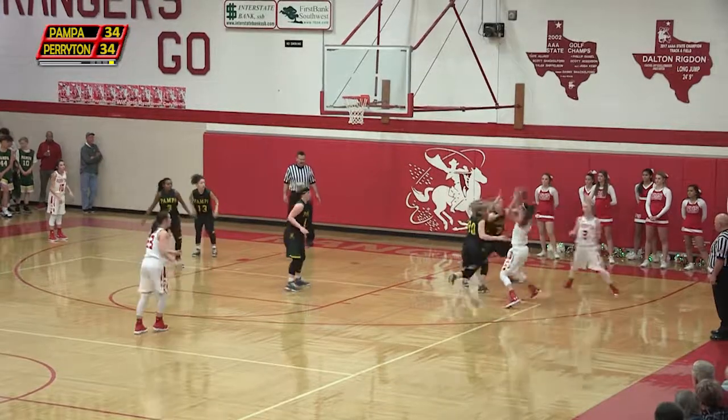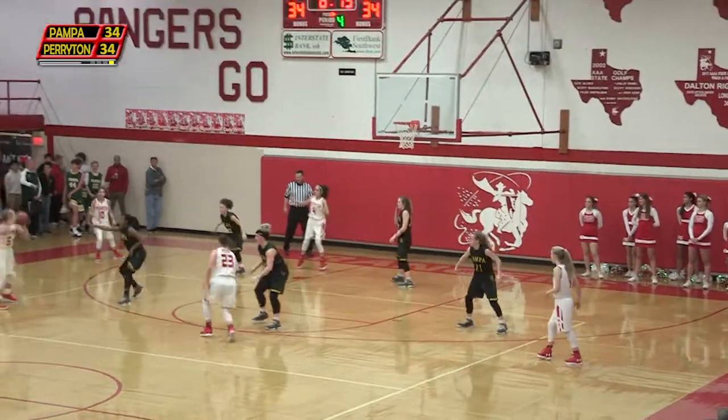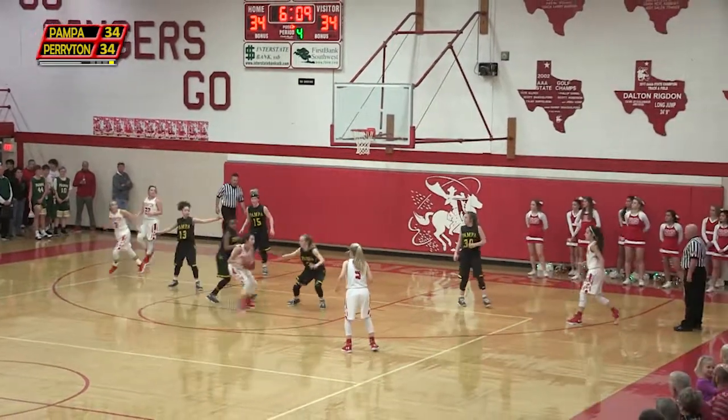Outlets to Alexis Hernandez. Hernandez pulls up the dribble, goes to Farney. Top of the key, looks at a three against Davis, won't take it. Vela, North, left side against Terrell. She's playing with 4 fouls.